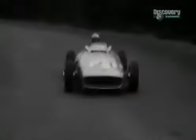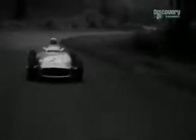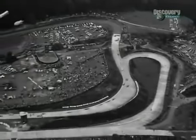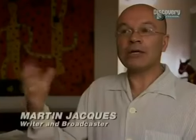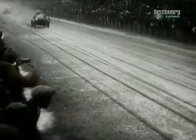The unanswerable question is, were the drivers better or just different? When you see the Nürburgring, the old circuit that they used to race on in the 1950s, 180 corners, I mean, how do these guys go around there? And they were different sorts of drivers, you know, and they were much more important in those days, the drivers, than they are now.